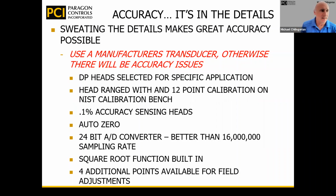Accuracy is in the details. The devil's in the details. I showed you a chart showing 0.35% accuracy. That's great. In the lab, it shows that the product works. It's a matched situation. It's a good product in terms of how it's designed. But the devil's in the details. If we want to get accuracy, we need to have componentry that works correctly.